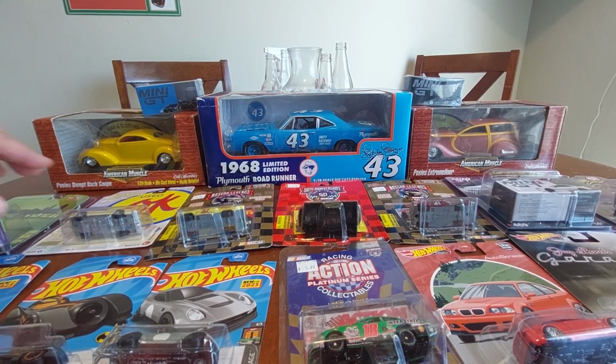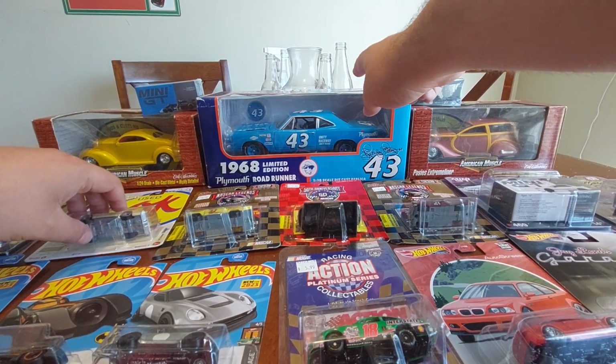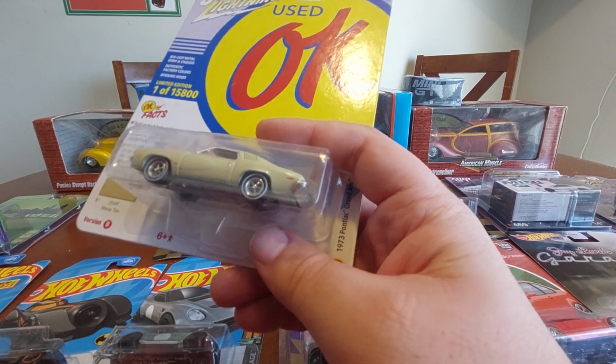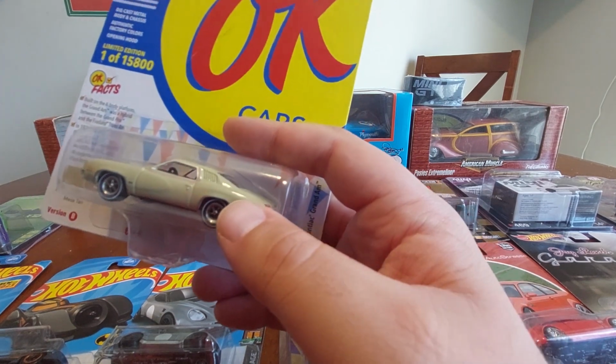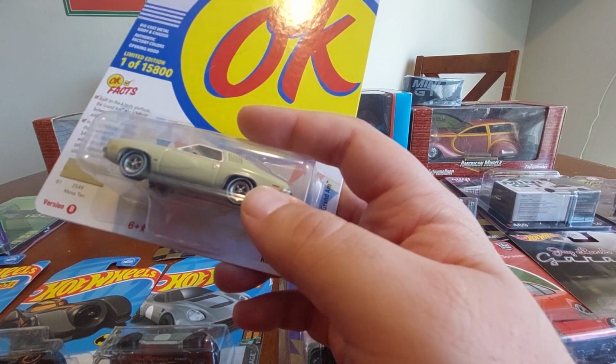Alright, now let's get on to the next few here, and then we'll get on to the back. And then there's a very special one to show in a few here. Alright, got the OK Used Cars. This is the Pontiac Grand Am. I believe this is the 73 Grand Am.